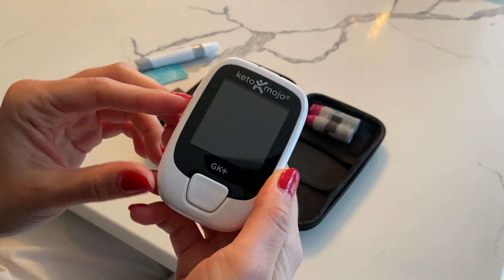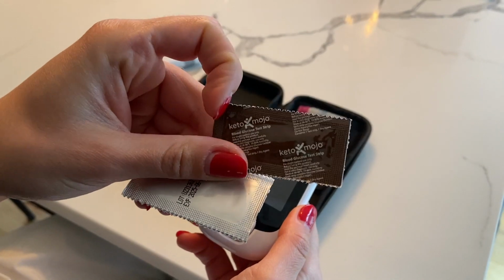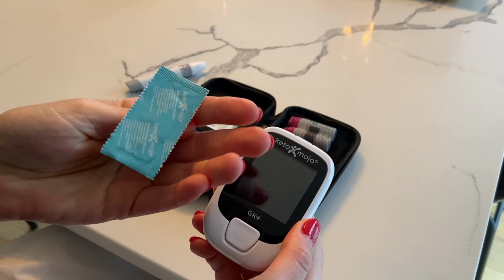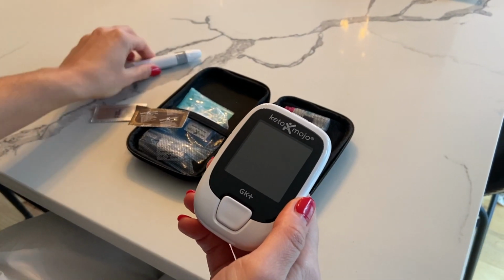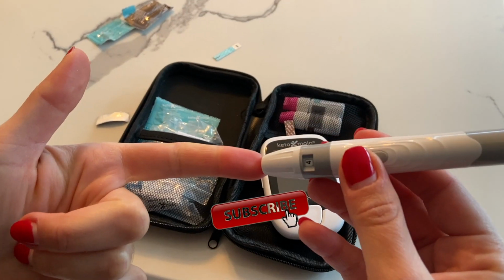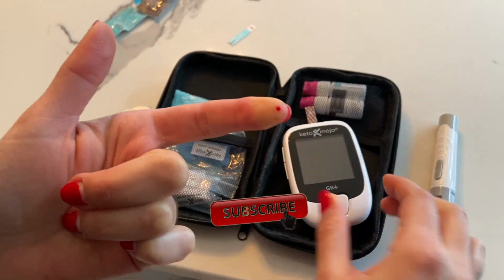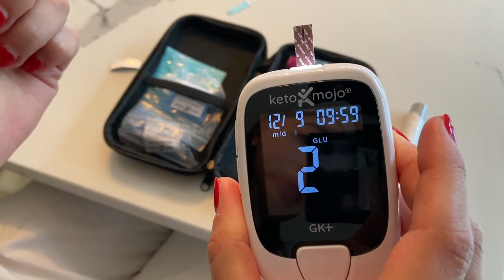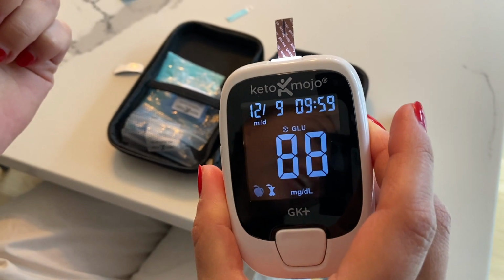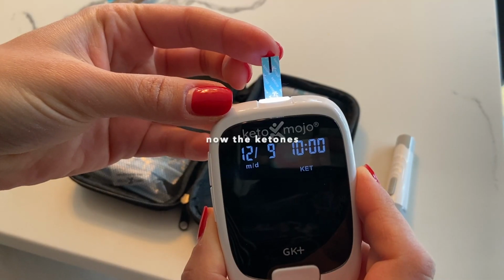So this is what the Keto Mojo looks like. The brown patch is gonna be for our glucose, and the blue patch is gonna be for our ketones. So I'm going to use this to stab my finger right now. I'm scared. Oh, my glucose is at an 88. That's not as bad as I thought it'd be.